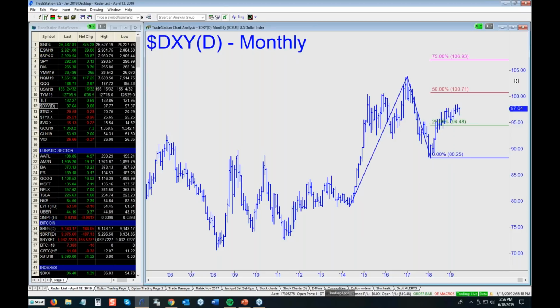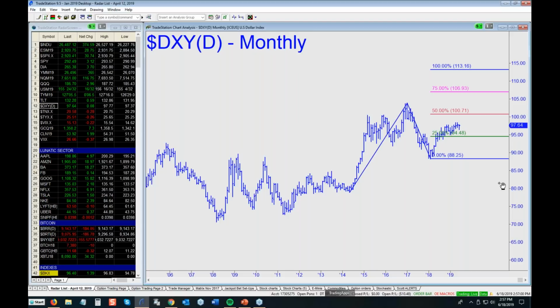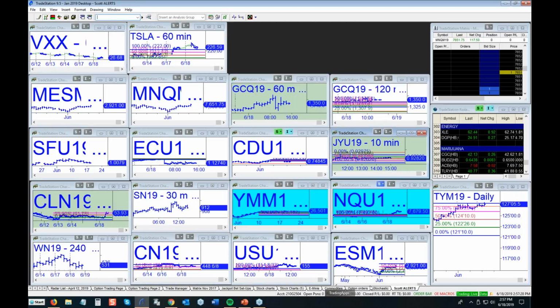This piece of it gives us a projection up to 113 and change, but any way you slice it, there's going to be real major resistance just above 100 at 100.71. So I want to pay close attention to this thing. I'm pretty sure it's going to get to at least 100.71, but it's got to bust through it before we consider the move up to 113 a done deal. So I like the dollar. I'm going to look at it on a stochastic here.